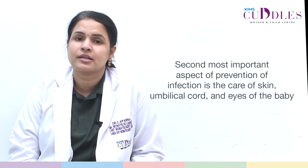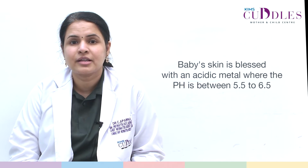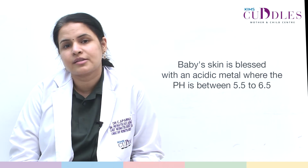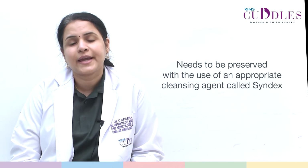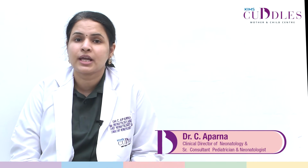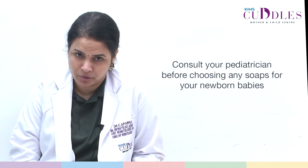Now, the second important aspect of care for prevention of infections is the care of the skin, the care of the umbilical cord, and the care of the eyes of the baby. So remember that a newborn baby's skin is blessed with an acidic mantle, where the pH is between, say, 5.5 to 6.5, and this is one of the natural mechanisms of defense against infection. So this has to be preserved by use of an appropriate cleansing agent, also called a syndet, in newborn babies. So you have specialized soaps or cleansing agents which also come with the same acidic pH, and do consult your pediatrician before you choose the ideal soap for bathing your newborn baby.